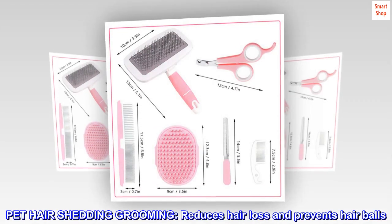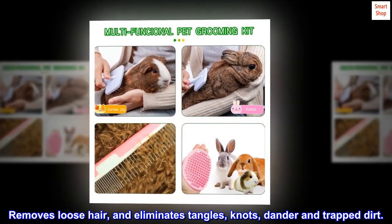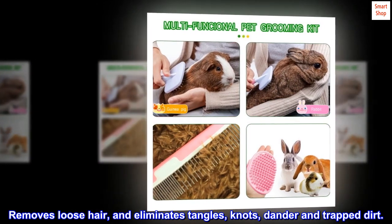Pet hair shedding grooming, reduces hair loss and prevents hair balls. Removes loose hair, and eliminates tangles, knots, dander and trapped dirt.